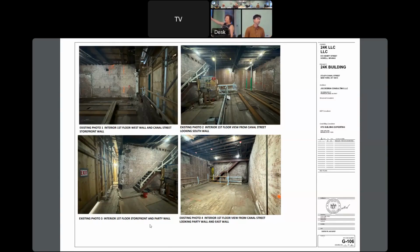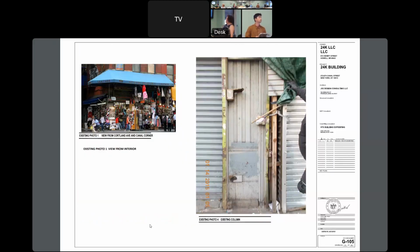But you also want to have the storefront reapproved. Correct. Can we see the storefront? Yeah, sure. This is a different group, we may not approve. Page A301.